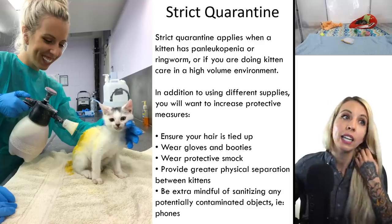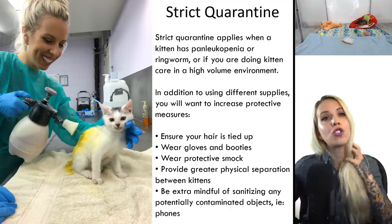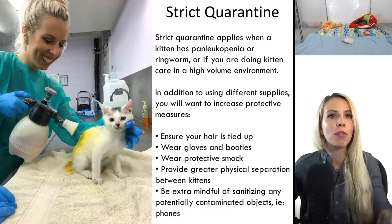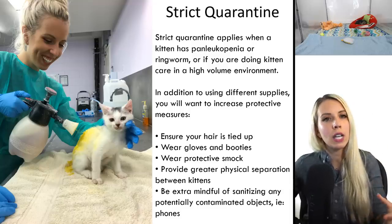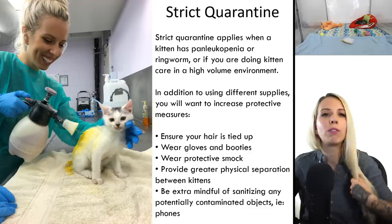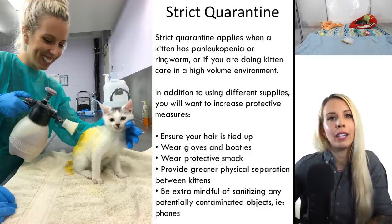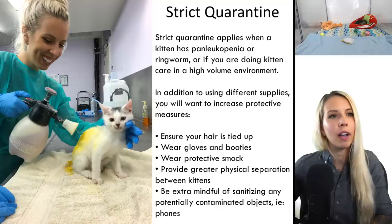Strict quarantine is when you have a kitten who has a very highly contagious illness. You want to just be doing some extra steps. Now, you don't need to be in your foster home every day wearing gloves and a smock and booties, but if you have a kitten who has a very contagious illness, something like panleukopenia, you do want to be extra cautious. Gloves, you don't need to get a professional PPE gown, but I'll take an extra large t-shirt and leave it in the room and wear that when I'm working with them. Tie your hair up so your hair is not touching them and then touching other things in the environment.